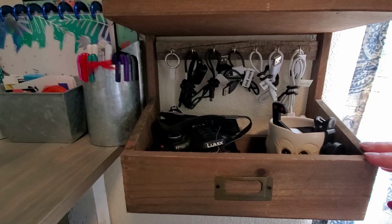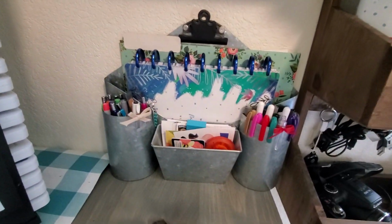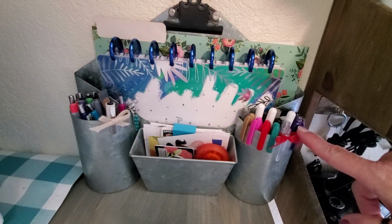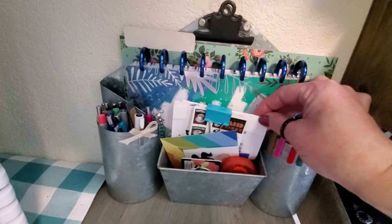Next to that, I have some random office supply items. So we're going to go ahead and take a close-up look at some of the items that I have in here and how all of this came together.